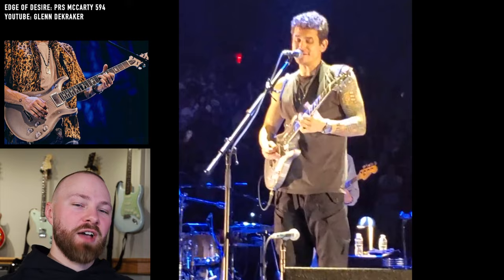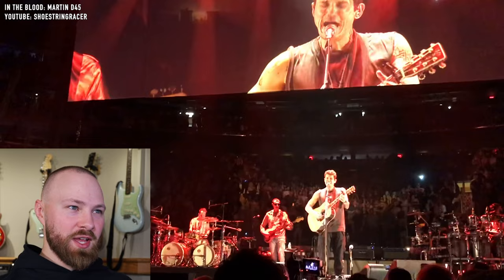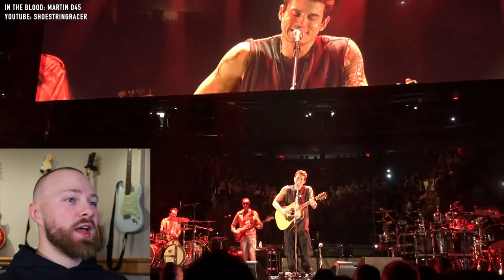It's one of the prettiest examples of a McCarty 594 that I've seen, just the all-silver finish with the matching headstock. It's just gorgeous. Now, the final song of the very first set is In the Blood, and again, John was using that Martin D45.